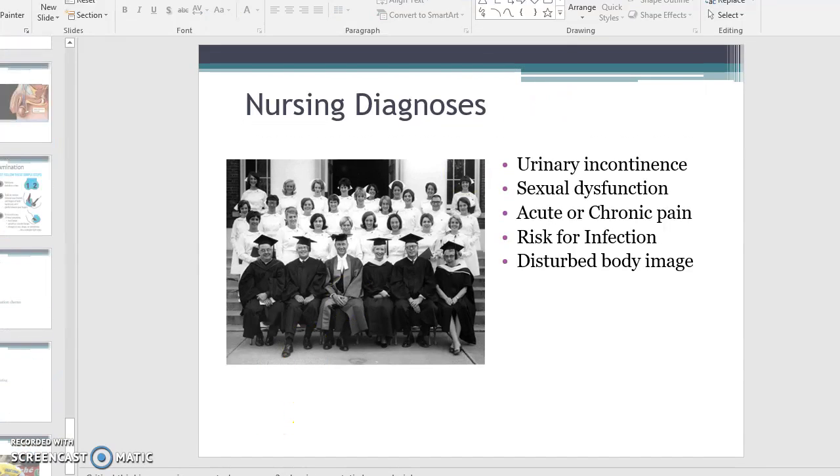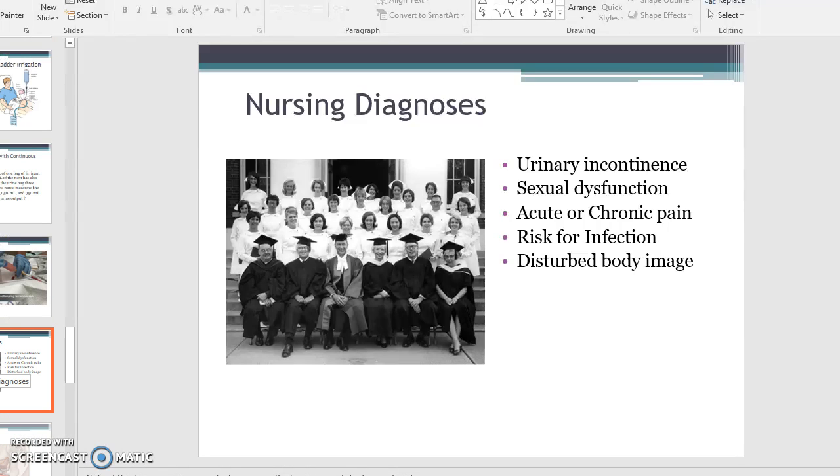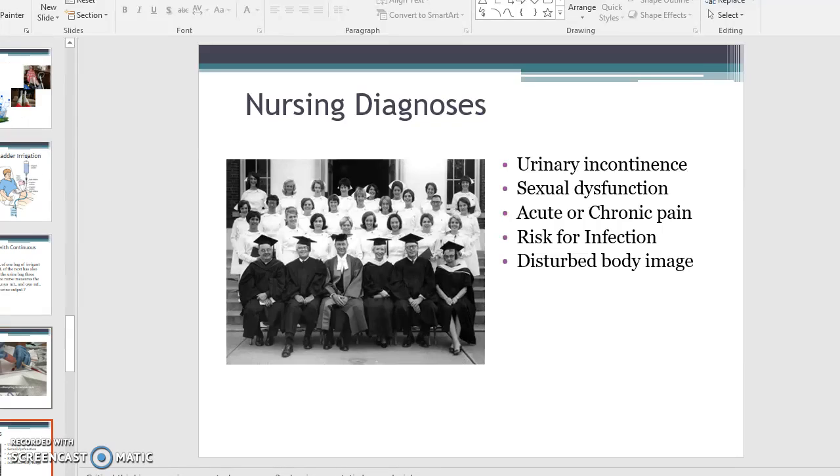The rest of this is on testicular cancer. It's all blocked out. Don't worry about that. Again, I'm leaving that for if anyone else wants to use that in the future. So that is prostate cancer.